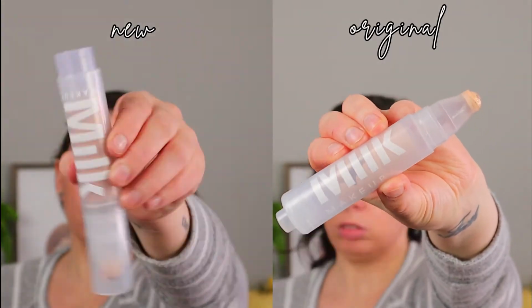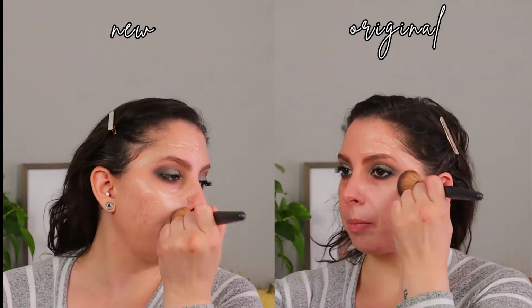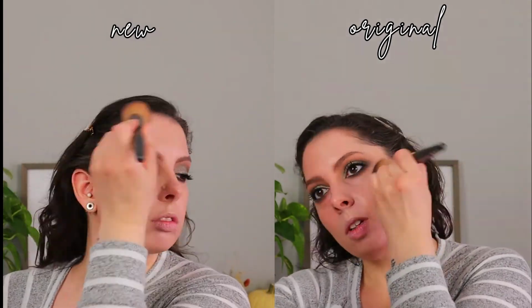On day 3, I did a side-by-side comparison of the original skin tint and the new skin tint. I used the Lawless Primer and the Ulta 13 brush. I think you can see pretty clearly the difference on the sides of my face. The new formula is much more dewy looking. It almost puts the original formula to shame. When I asked my husband which side of my face he preferred, he did choose the new formula side.